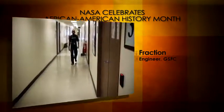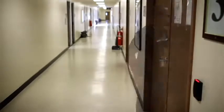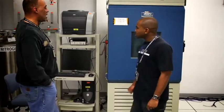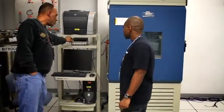One thing about this environment is that you don't go solo with many things around here, if not anything at all. I'm consistently working with the design team that I'm a part of, or even working with the lab personnel also. There's always some type of communication between other individuals that's going on. And I'm a pretty social guy, so I don't mind that.